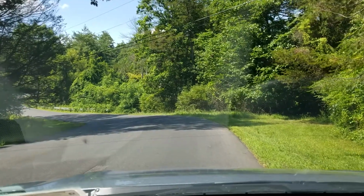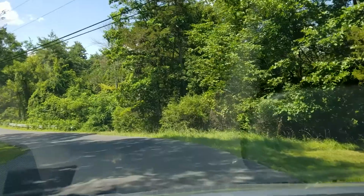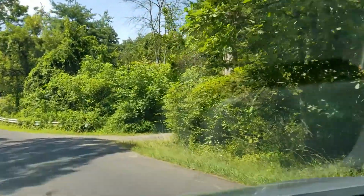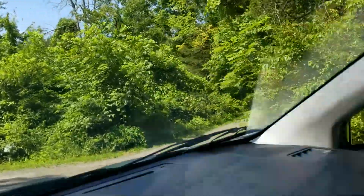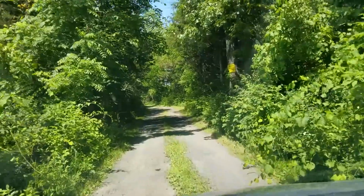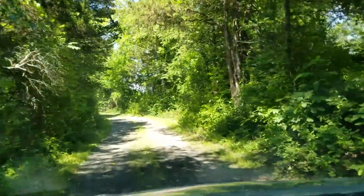So welcome to my tour of 221 Marcotte Road. We're driving down Marcotte now, and if you weren't paying attention, you wouldn't even notice this little driveway right here. But this is where we're headed. And once you go down this driveway, you're really entering a whole new world.